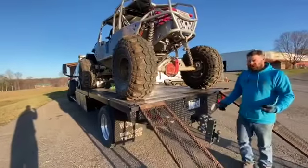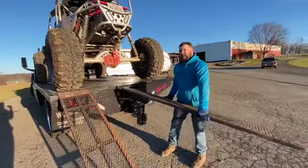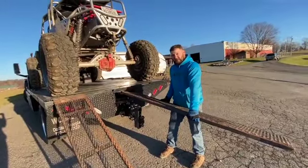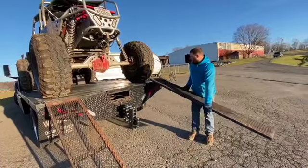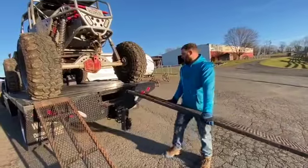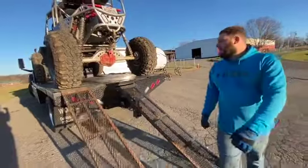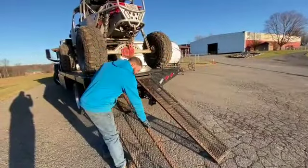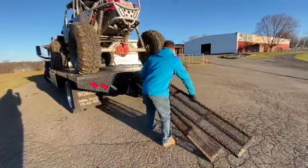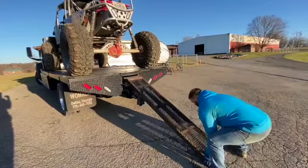And some people are always curious too, the ramps go in here. Okay, start over. So the ramps go in there. Yeah, a lot of people always wonder, like, why don't I see no ramps? How'd you get it on there? Well, ramps go up in this handy compartment. And it's real easy to smash your finger.